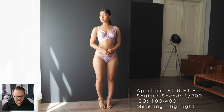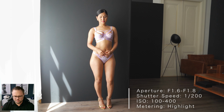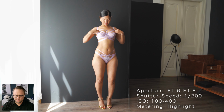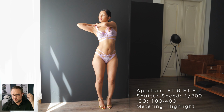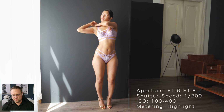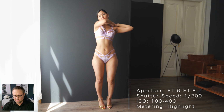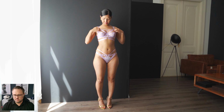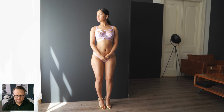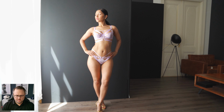So the camera settings: aperture is somewhere around f/1.6, f/1.8. Shutter speed should be somewhere around 1/200th of a second in our studio, and the ISO is on auto. It's very bright, somewhere around 100 to 400, but it's in auto mode, and the metering method is highlight. I want to protect the highlights. You already know this from my past videos, that I always try to protect the highlights.